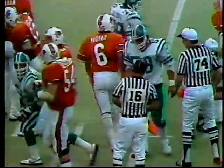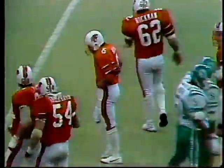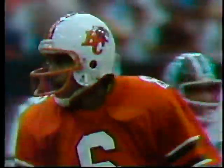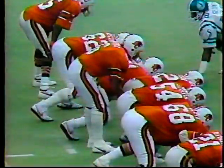On 2nd and 2, Pau keeps. He should have the first down. Joe Pau signed as a free agent back in 1978 out of Long Beach State. They didn't send the big guys in this time. He just plants that foot back, gets behind that line, looks for a seam, and dives across that white line. He knew where that 1st and 10 marker was. Indeed he did.